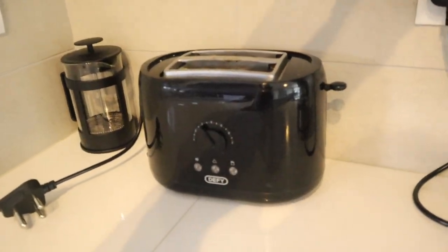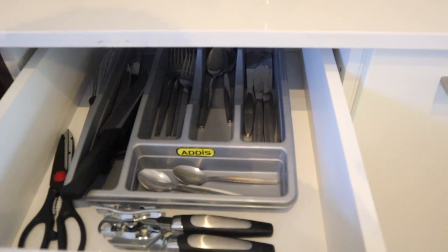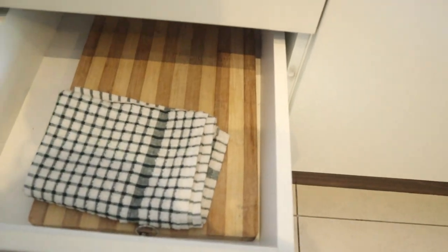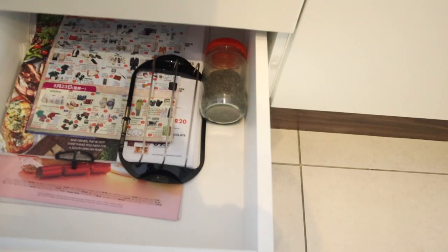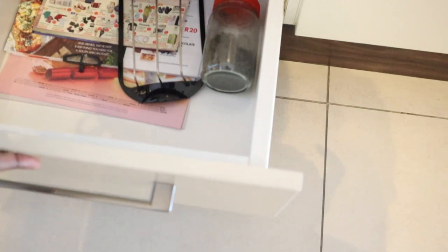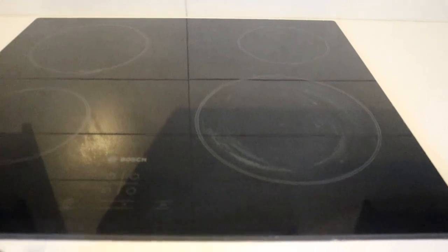Kettle and the toaster and the coffee thing, filtered coffee, which I don't drink. And then it's got your utensils. Chopping board. Knives in the cupboard. This is the oven, stove, a hob. It's so dusty though. Look what's up with this dust. Windows are open. It's extremely dusty.